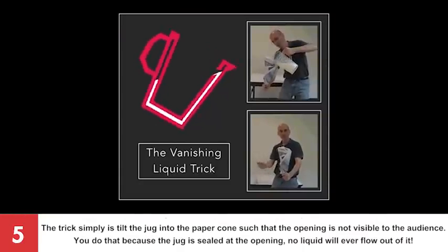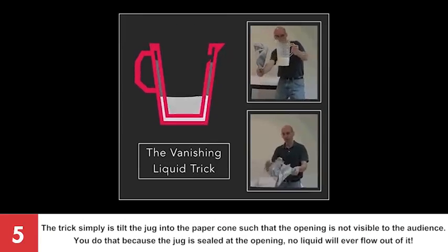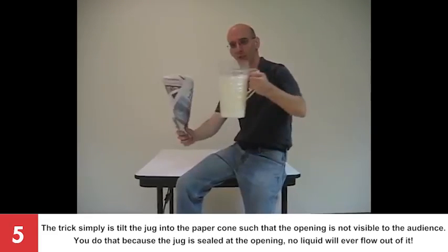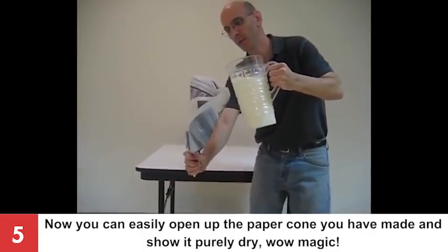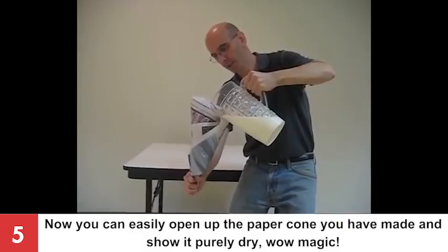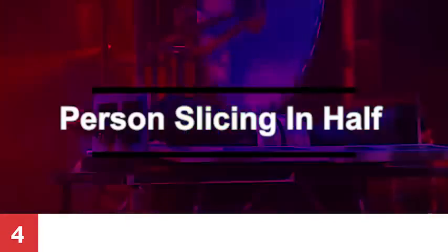The trick simply is to tilt the jug into the paper cone such that the opening is not visible to the audience. You do that because the jug is sealed at the opening. No liquid will ever flow out of it. Now you can easily open up the paper cone you have made and show it to be purely dry. Wow, magic!